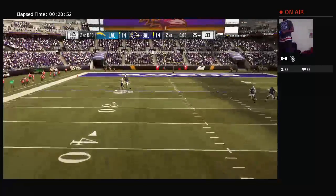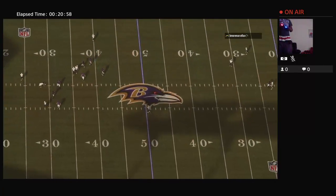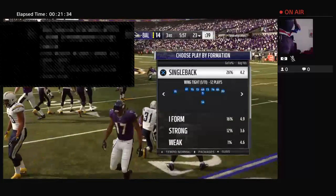He's going to look deep for Perriman. And this is going to be intercepted. Picked off at the 13. And it's a tie ball game here heading to break. Few past the 20 to the 23-yard line.